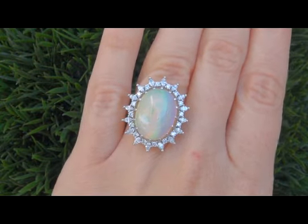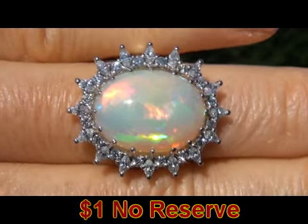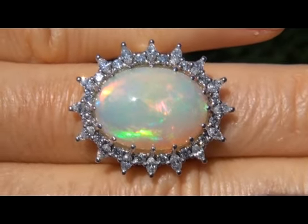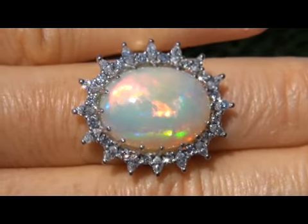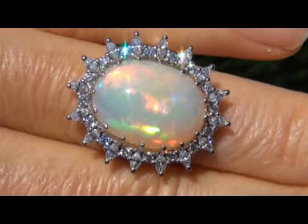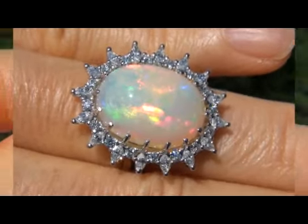The beauty is going to be auctioned off on eBay at $1, no reserve, due to the urgency and time frame our consigner needs to sell this asset. Extra fine quality Ethiopian opals of this caliber are considered among the rarest of opals. Even more rare is to have both the smooth surface and the most sought after vivid full play of color. It is the best and only one you'll find auctioned at $1, no reserve.